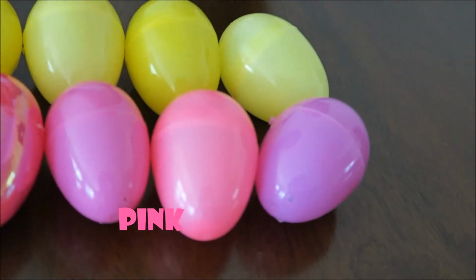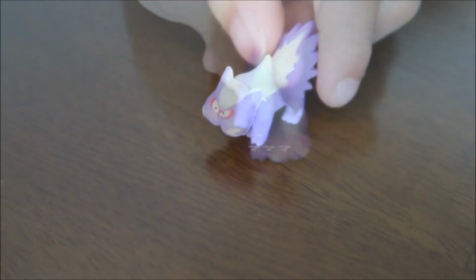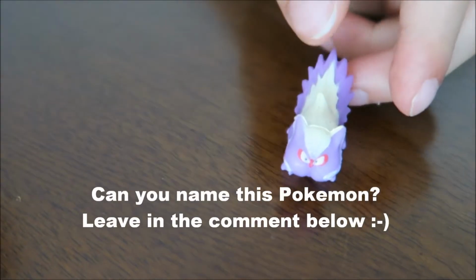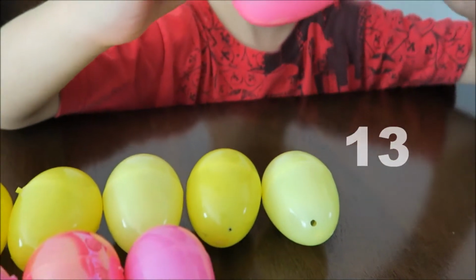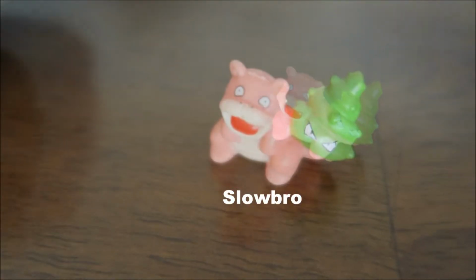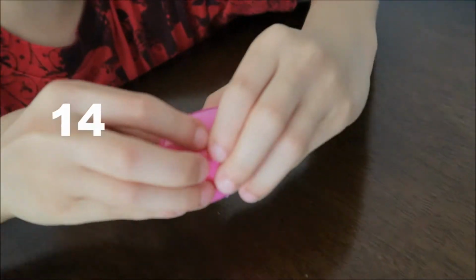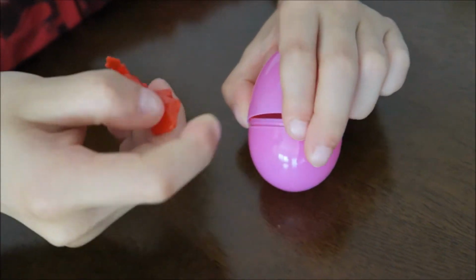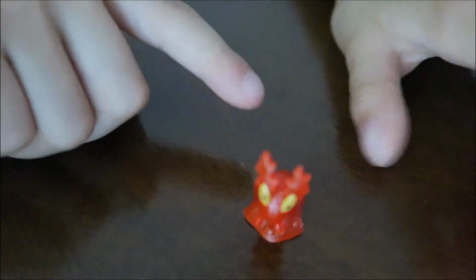Now we're gonna open the pink row of eggs. Let's see what's inside. I don't know what this Pokemon's name is. If you guys know the name of this Pokemon, let me know in the comments. Now we're gonna open the next pink egg. Let's open it. And we got Slowbro. The Pokemon has a shell biting on its tail. We're gonna open the next pink egg. Let's open it. And we got Slugma. It looks like lava, and it looks like a slug.